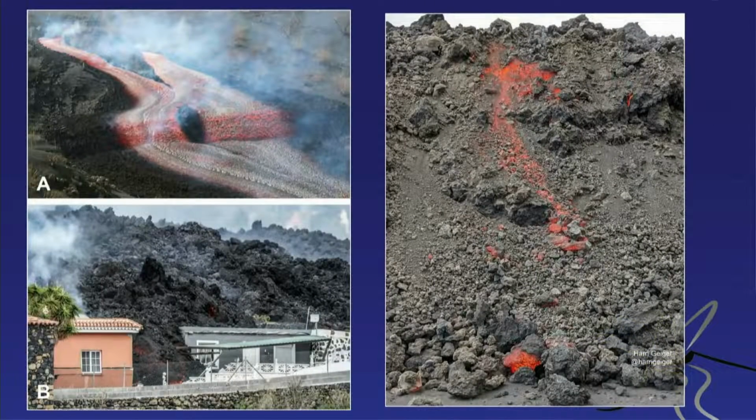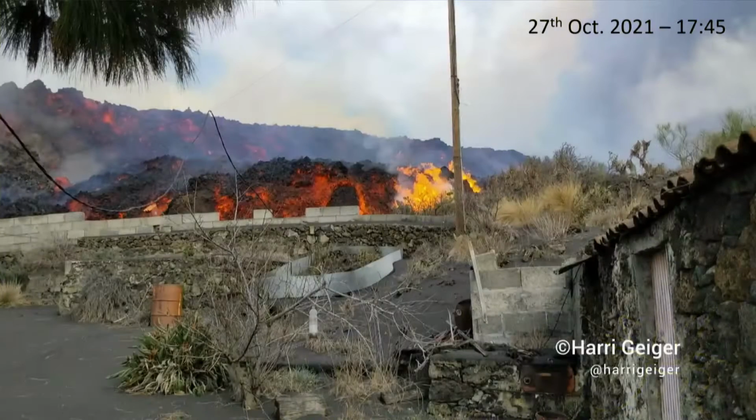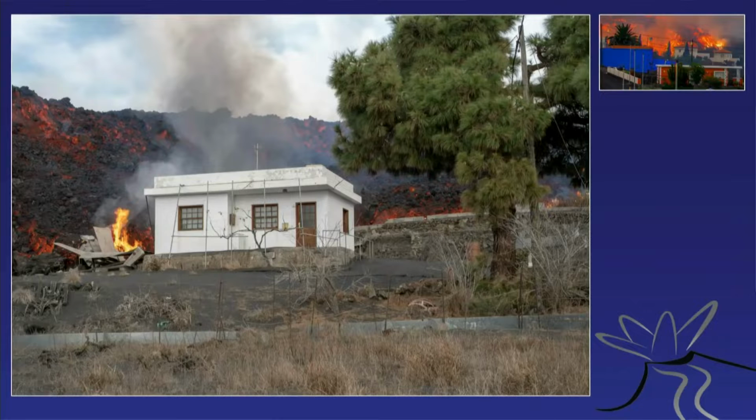So here's a few more impressions of the lava, and here we have lava coming down the hillside, and this is the AA lava type. It's very hard to stop. It's not particularly fluid, it's not particularly runny, but it comes with quite some massive force behind it, and therefore it bulldozes things down rather than flowing around things very gently.